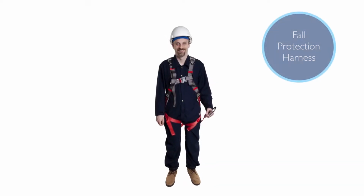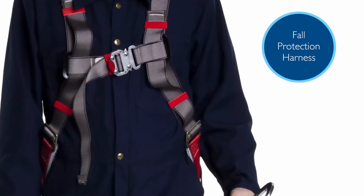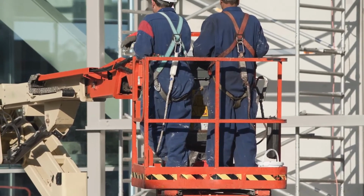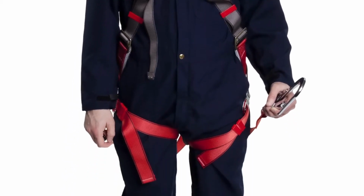Fall protection harness. A fall protection harness should be worn when working from heights. It is designed to protect you in the case that you fall. This harness should be used when working from a building or when entering a silo. The harness should have a snug fit around the body. It should not be loose.